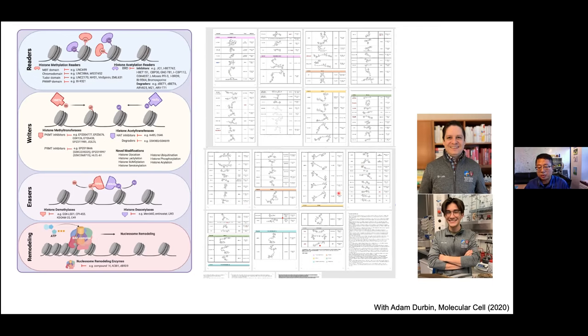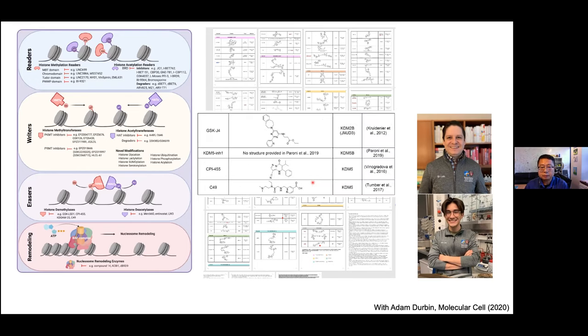A lot of them are actually at the clinical trial stage. And last year, the EZH2 inhibitor was approved by the FDA, further demonstrating this as a class of protein that can bring potential clinical benefit for cancer patients as well.